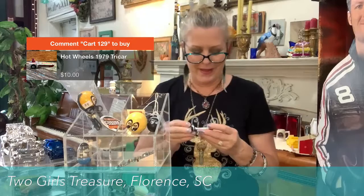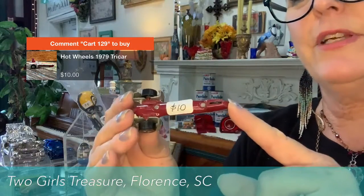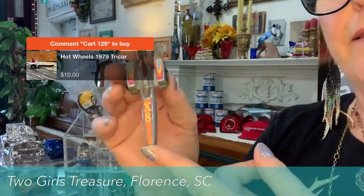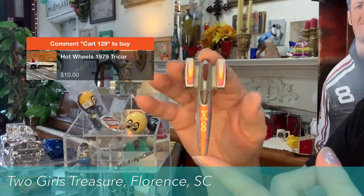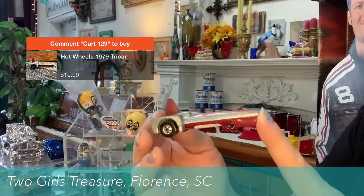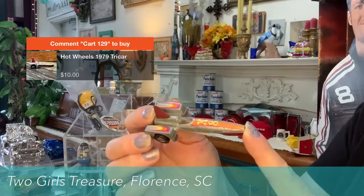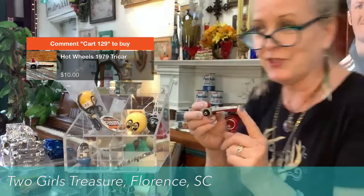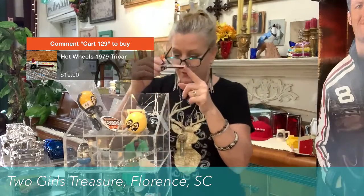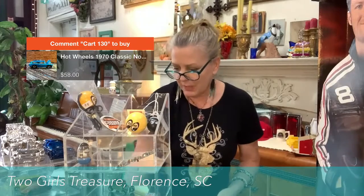This is the coolest little thing. Look at this X8 Tri-Car. Has three wheels, one driver's seat. I love these because they remind me of the Bonneville Salt Flat racers, don't they? Mm-hmm. And everybody wants to go to Bonneville Salt Flats because you go as fast as you can. You got a mile head start and you just roll that power off. $10. $10 for the vintage X8 racer.